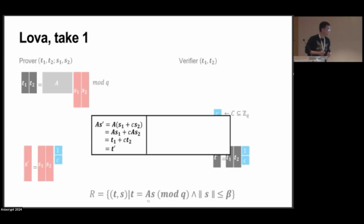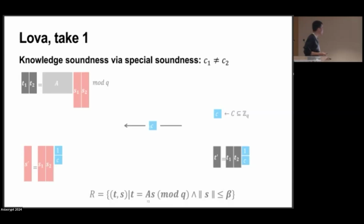But you can see immediately that the problem is when we do the linear combination for the witness, right? Because the witness size will increase. In particular, it will become beta times some constant. And this way you cannot fold a lot. So this is a problem. But actually, it's a little bit worse than that.